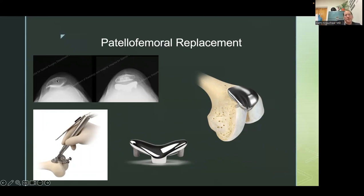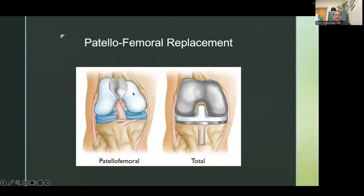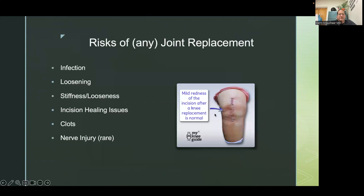And so the kneecap goes from this to this, look, and it can just be replaced with plastic and metal that way. And that's a design comparing the partial knee replacement of the kneecap with the total knee replacement, which is still the gold standard.